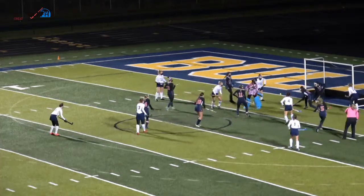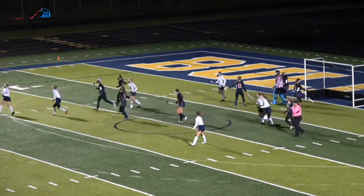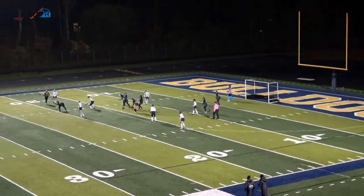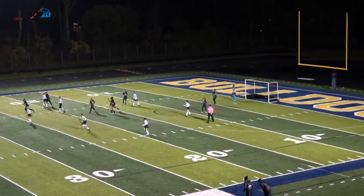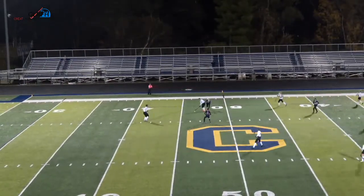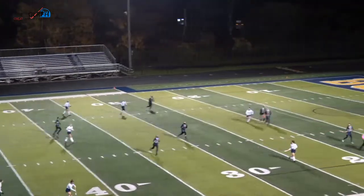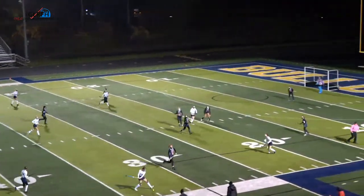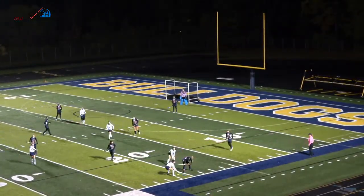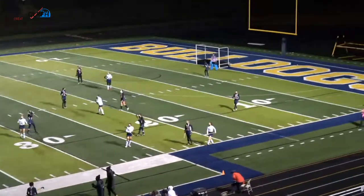Good step up there by the Liggett goalkeeper. Oh, another shot, another save. And Liggett able to get it out of the circle. Chelsea's trying to. Somebody's got some wheels there over at right wing or right forward. Oh, that's a good switch. Nicely done, letting it cross her body. That's over the sideline. That's going to be a Chelsea ball on the sideline.